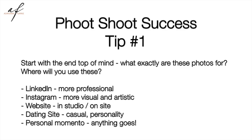So I've got some tips today to share with you to help make your photo shoot experience as stress-free and as successful as possible. 5 tips for you. The first tip is you really want to start with the end in mind.